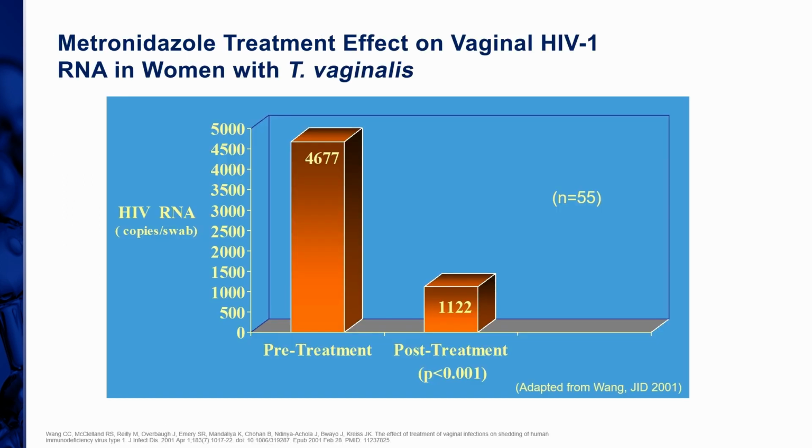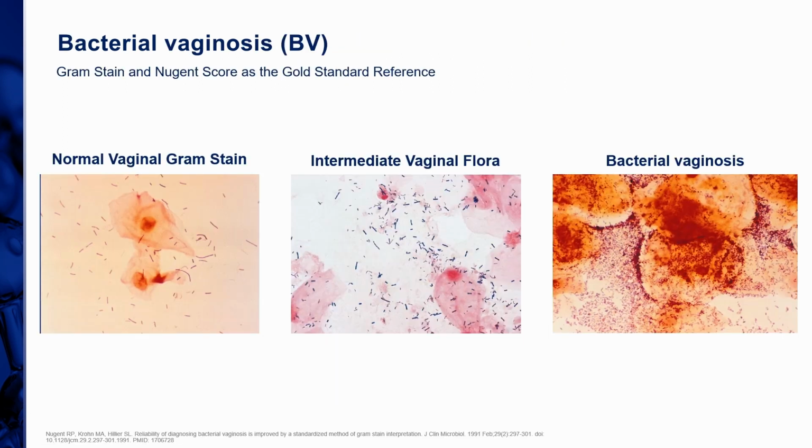And this is another interesting side discussion. This was a study where they looked at treating women for trichomonas with metronidazole, and when they did this, they found a significant decrease in HIV viral load. So obviously this would help to decrease transmission of HIV in these populations, so definitely a tight association.